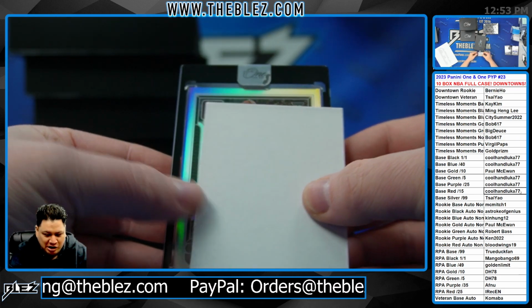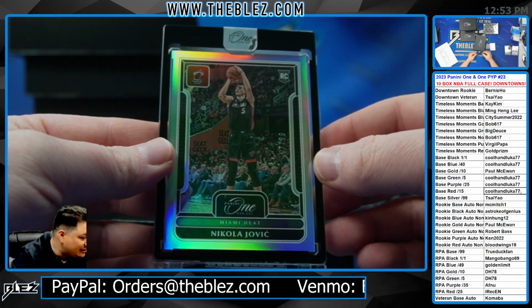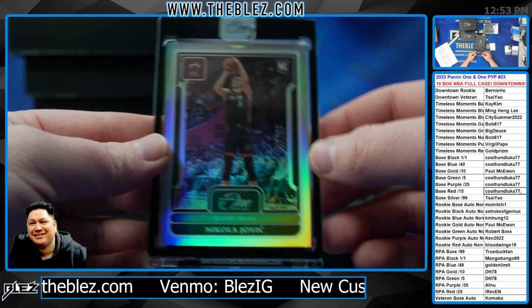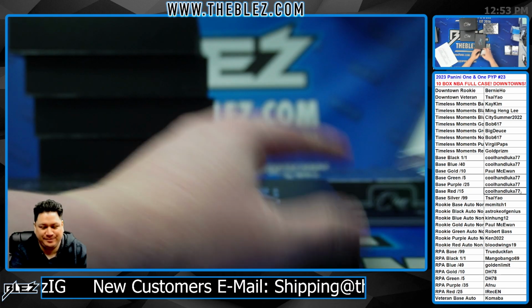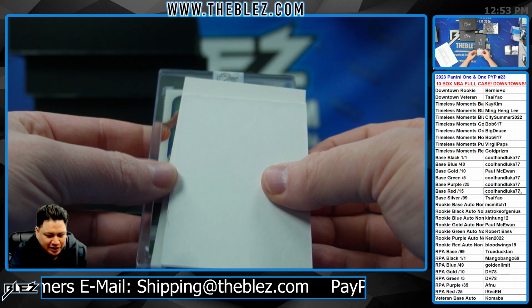Silver base rookie, Jović to 99 for the Heat. Base to 99 goes to Cy again. Shoot, I forgot I don't have to block it. We got another one of them.